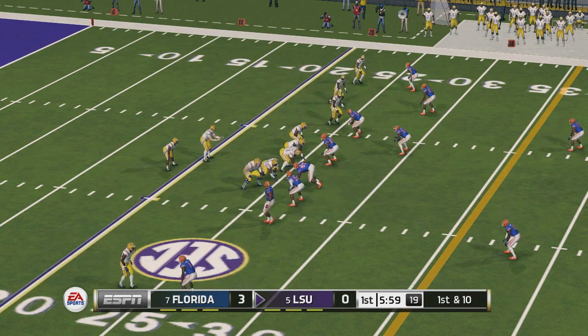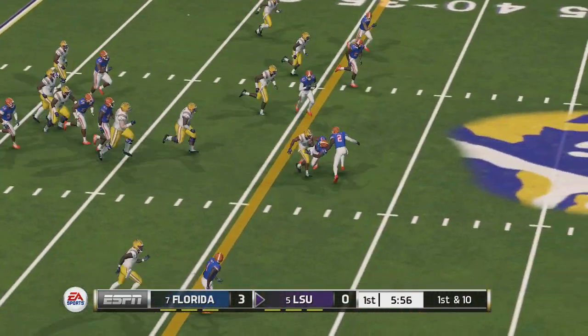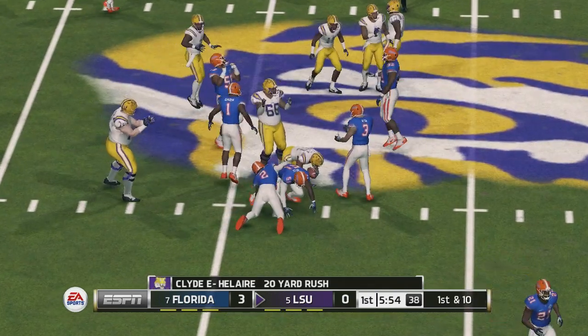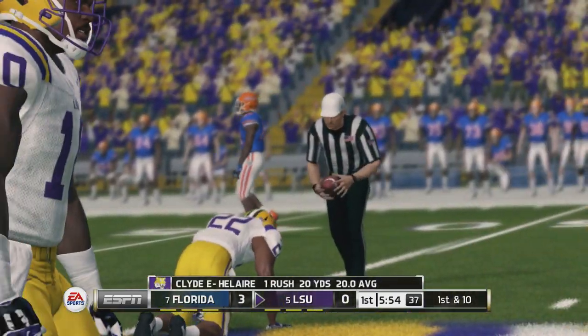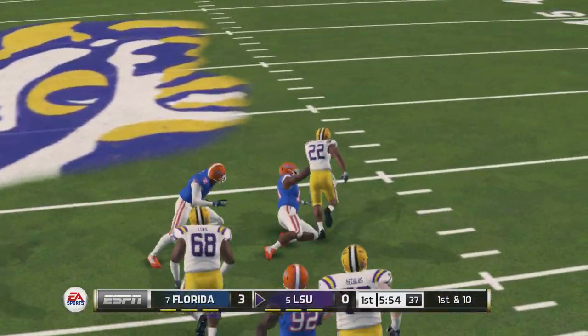Empty backfield, quarterback in the gun. 5 wide receivers. Got an opening. He's to the 40. Gets out to around the 45. And the tailback broke that one for a very nice gain. Give the offensive line some kudos. They blocked very well up front to create the holes for this back.